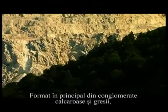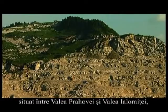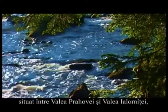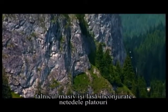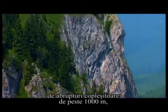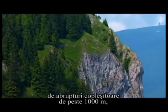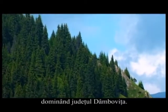Made up mostly of limestone and gritstone conglomerates and located between Scropoasa Valley and Ialomița Valley, the tall mountain surrounds its smooth plateaus with overwhelming steep heights of over 1,000 meters, reigning over the Dâmbovița county.